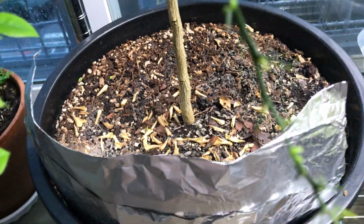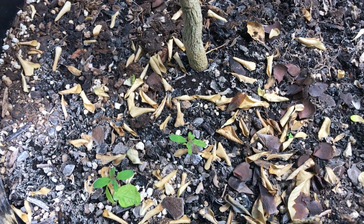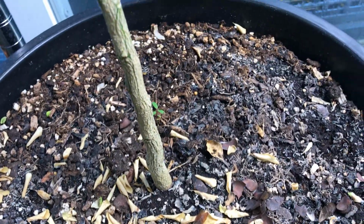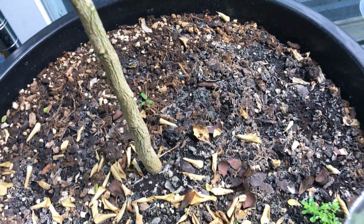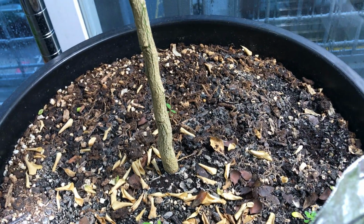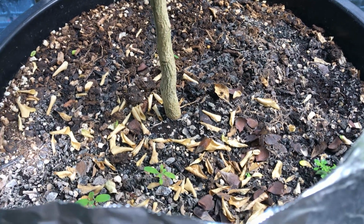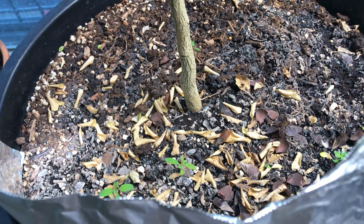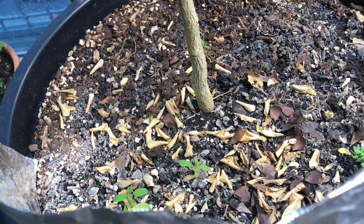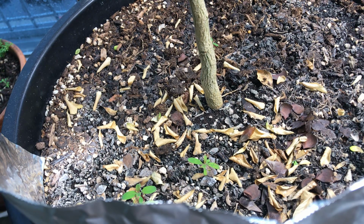Okay, in the same pot, I don't know if you can see, I have some small seedlings of Eucalyptus curtisii. There are three of them, and this foil thing I put there to deflect more light, so the seedlings can have more light. And the reason why I put those Eucalyptus curtisii there was I initially thought it was a drainage problem.